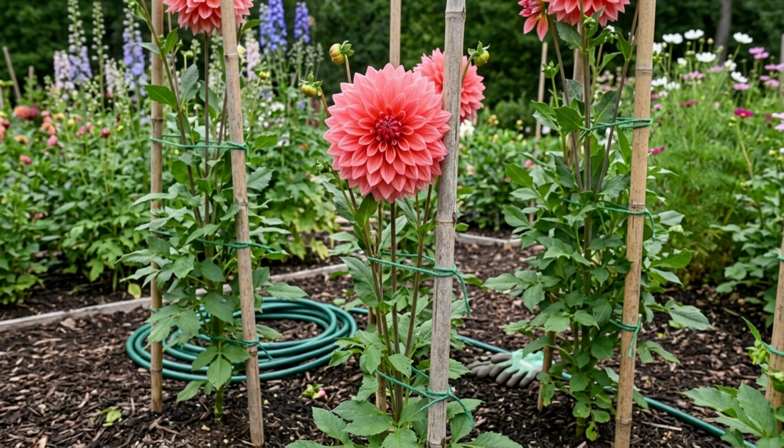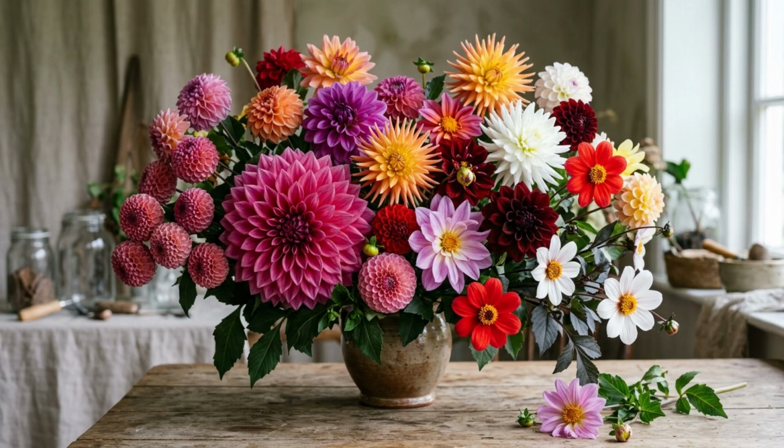Zinnias bloom right up to the first frosts. This means that if you live in a region where frosts come in November, zinnias will decorate your garden all that time. This makes them an ideal choice for creating continuous blooming from midsummer through fall.